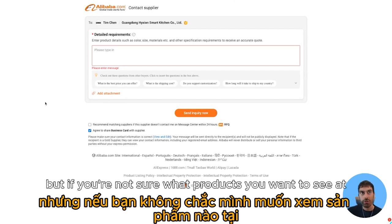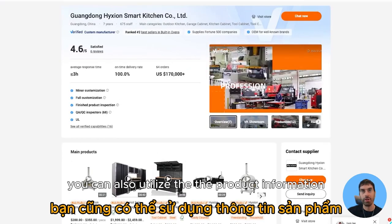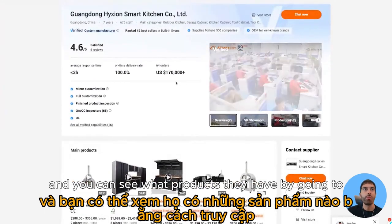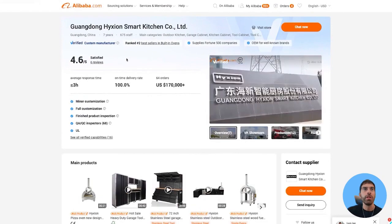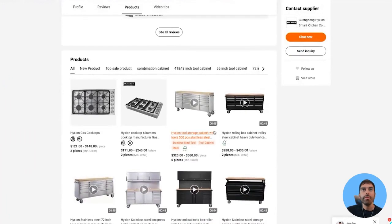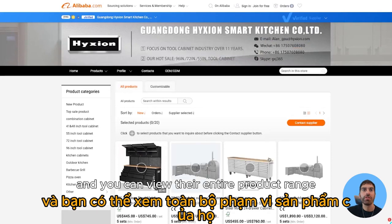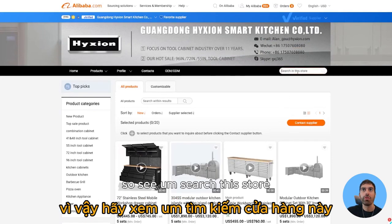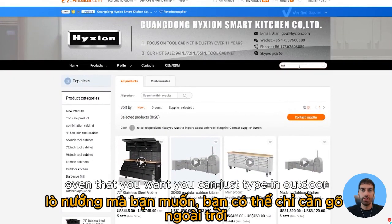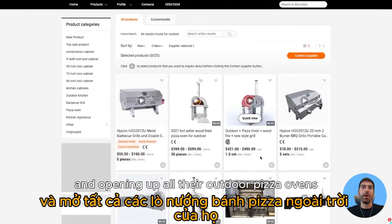But if you're not sure what product you want to source yet, you can also utilize the products that they have in their catalog already, right? And you can see what products they have by clicking on products and then view more, and you can view their entire product range. So, search this store. If there's a particular type of pizza oven that you want, you can just type in outdoor and it'll bring up all their outdoor pizza ovens.